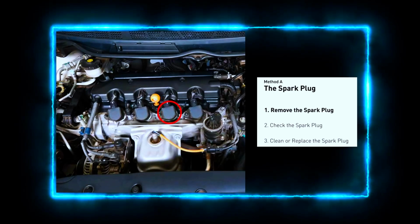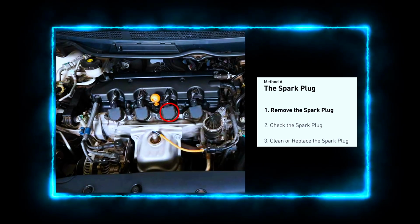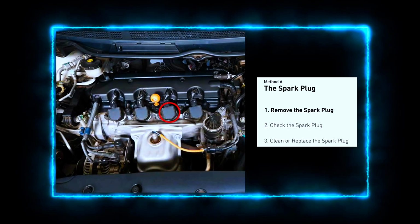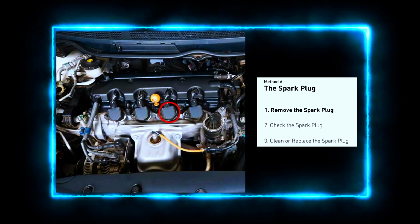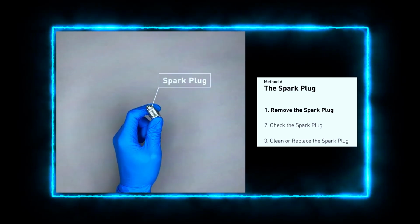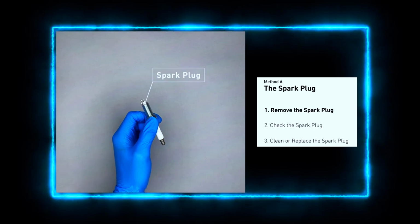Pop the hood and locate your engine spark plugs. You might need to remove some plastic covers to access them. Use a spark plug wrench to carefully remove the plug from cylinder number 1. Inspect the spark plug. Is it worn, cracked, or dirty? If so, it's time for a new one.